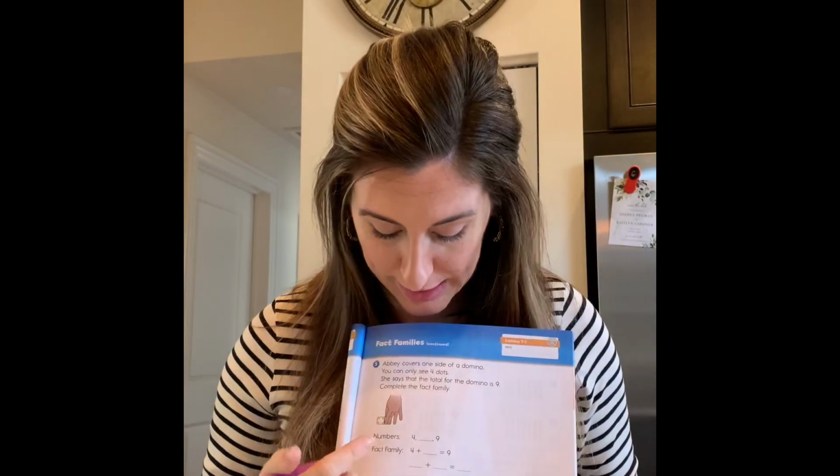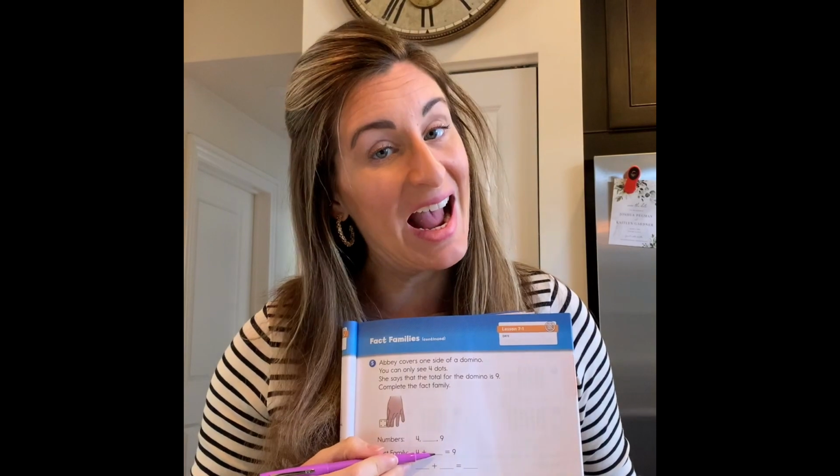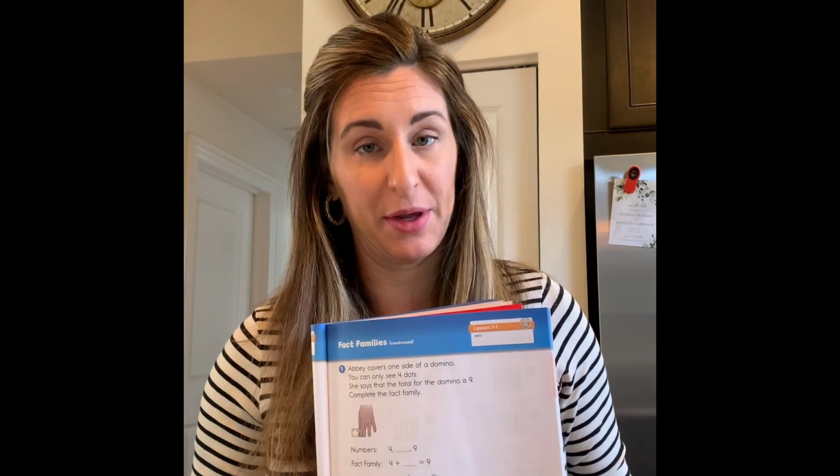So if I know that one of the numbers is 4, and Abby says that the biggest number is 9, she's telling us the biggest number is going to be 9. That means this missing number in the middle can't be bigger than 9, because she told us the biggest number is 9. So how can we think addition to help us solve this? Well, we see an addition problem right here that has a missing addend, right? A missing number there in the middle.